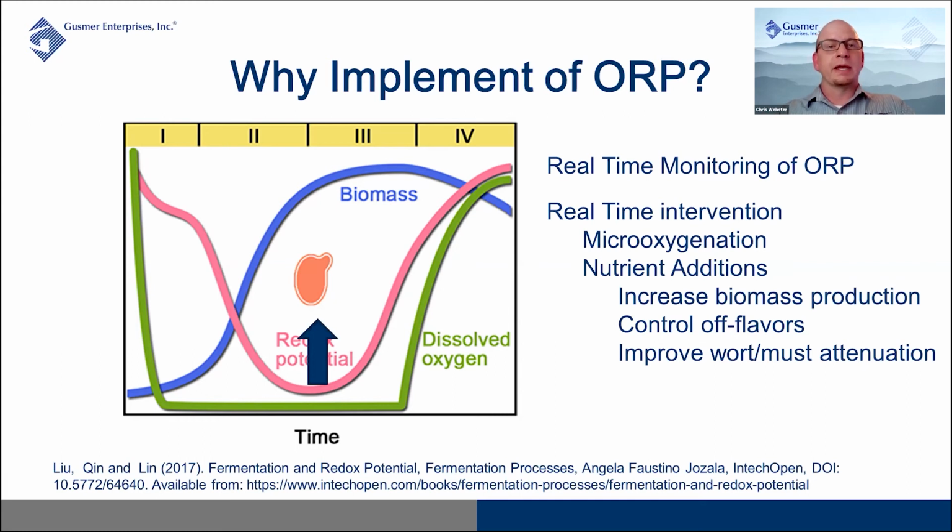Imagine, if you will, you're brewing a high gravity hard seltzer. By monitoring ORP, you can see if you're moving into that dreadful minima of ORP, where your yeast are starting to decline in their health. So if you notice that you still have quite a bit of residual sugar in suspension and your fermentation is starting to drive towards that more reductive low-end minima in the redox state, you can take a real-time intervention with micro-oxygenation or perhaps nutrient additions to drive that baseline redox potential skyward, thus shifting that energy into healthy biomass production.